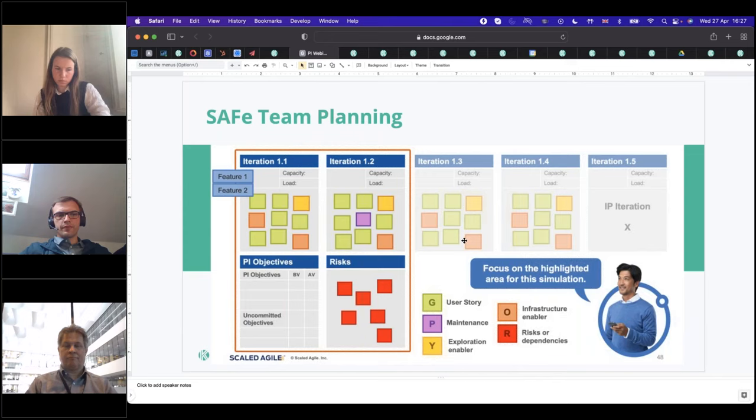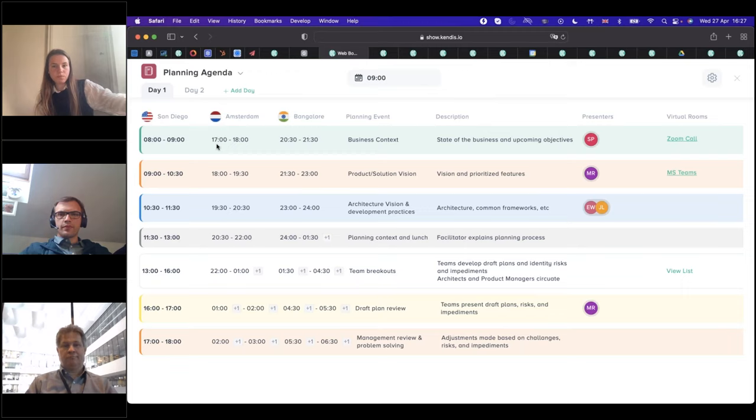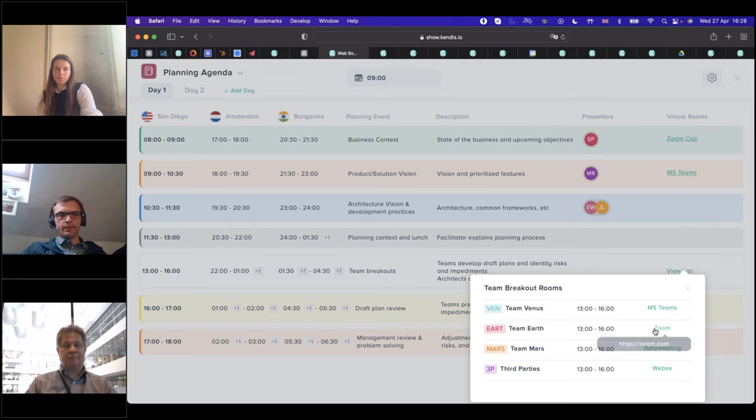Let's fly over to Kendis. This is actually a nicer agenda to look at. This is something we have in Kendis, because we realize that you usually send a PowerPoint presentation out to people to show them who's going to be speaking. And if it changes, as it usually does, you would have to send out another PowerPoint. But with this one, you can have just one link sent out to all of your PI attendees, and they can even join the room. There are links here to individual teams, which is really useful during the team breakouts, because you have all of the links to the rooms. You can have as many days as you like.